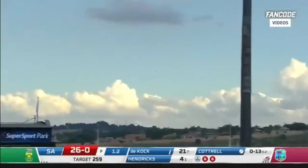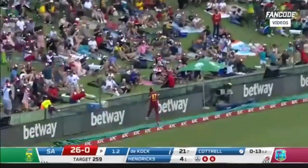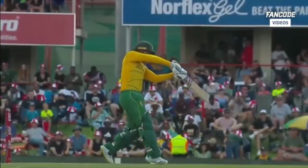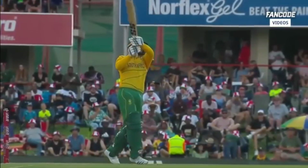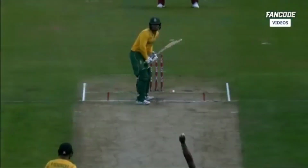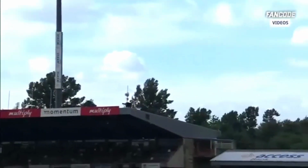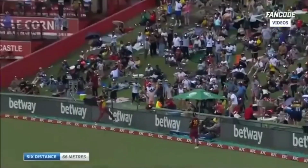Short again, and he's hit that high. Has he hit it far enough? That's the question. Yeah, he has. 6 more. Like he did the first two. At the same result, you can see he comes off the top edge, and he would have had his heart in his mouth for a while there, Quinton de Kock. But it works out just fine. 18 off 3 deliveries.